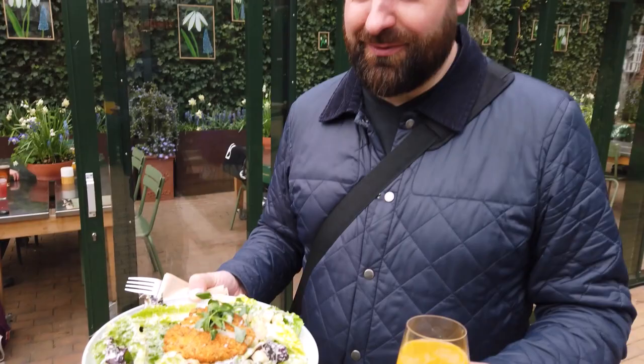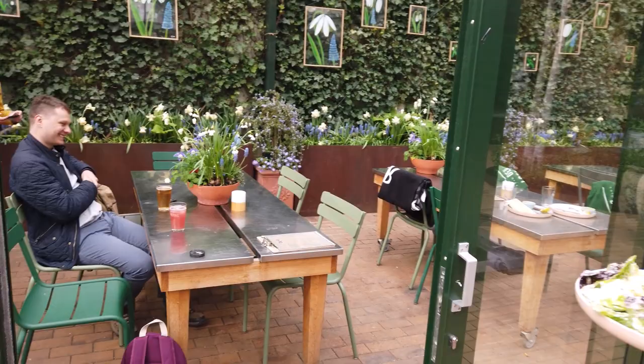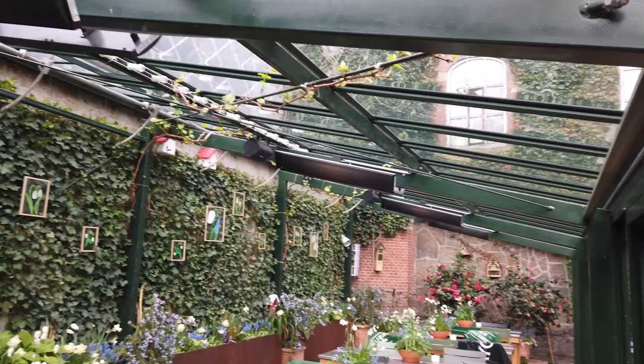This looks good. And what drink have you gone for? A mango smash, so it's like some kind of fizzy soda. But it's pretty good quality. That looks good. This is theme park food, folks. And yeah, look where we're going to eat it. Take a seat. It's a proper conservatory. Actual plants. I'm excited for this.